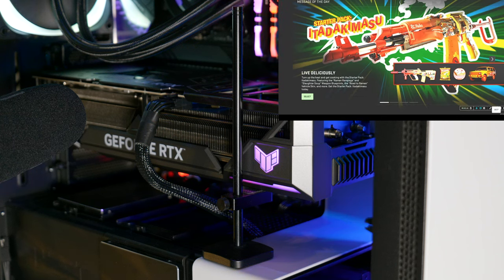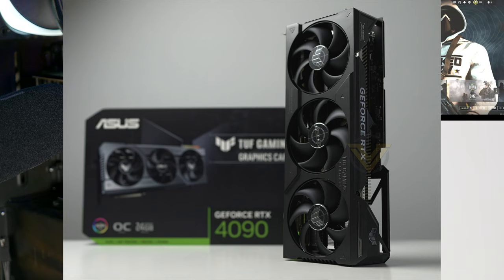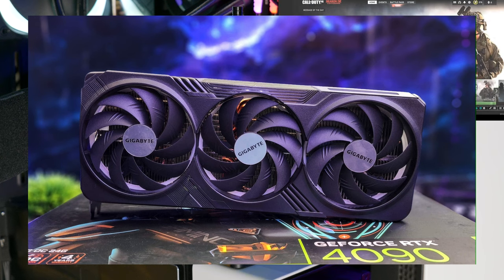Hello YouTube, welcome to the short video where I'm going to demonstrate the coil whine issue I've had when buying a 4090. I ended up buying two GPUs, one was the Asus TUF 4090 and the second was the Gigabyte Gaming OC 4090. One of these cards I kept and the other I have had to return.